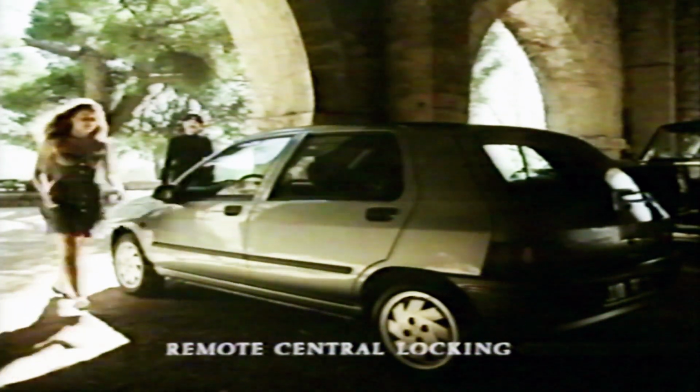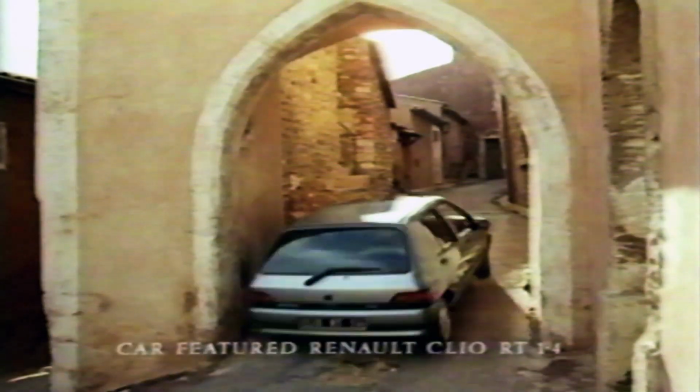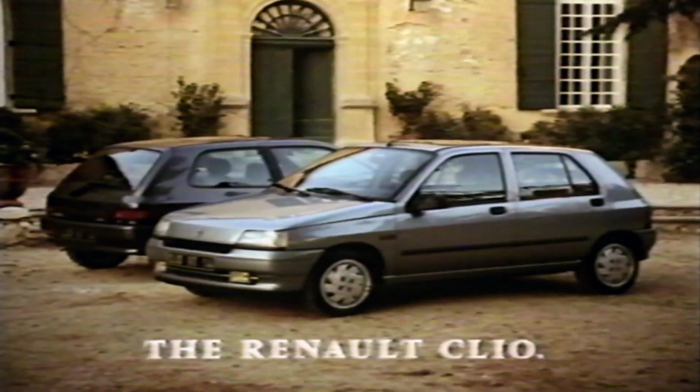You may be looking for a car that's small and practical. But you still want a car that feels luxurious. Well, now you've found it. Because while the Clio is certainly small, it's perfectly formed. The Renault Clio.